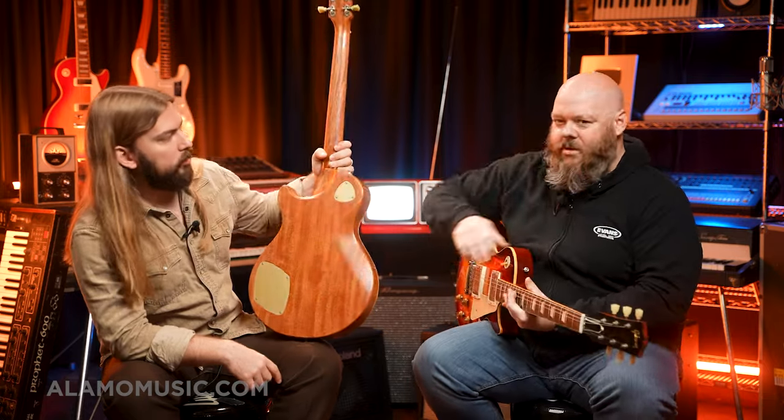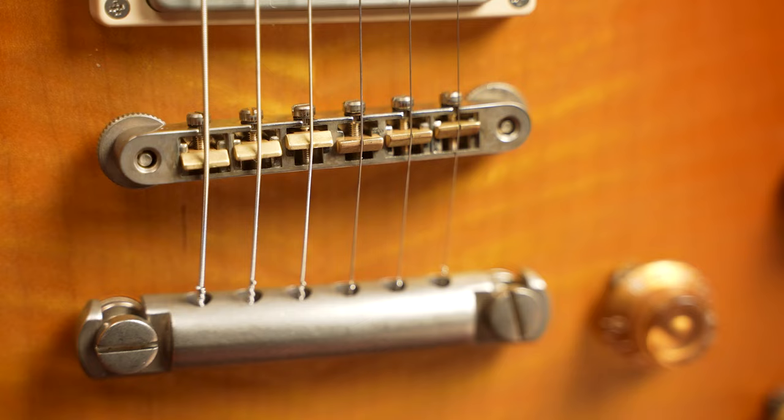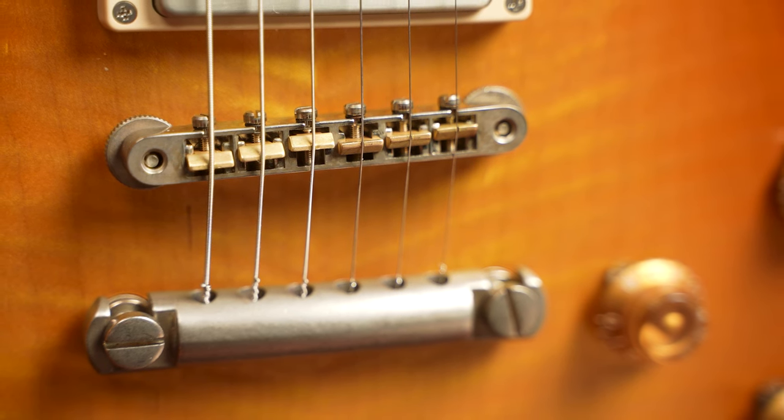It's still gloss, but it feels super thin, but still sturdy. It's awesome. It's all full nitro. You can get these, not relic, but they'll do a checked nitro finish if you want that. The bridge and hardware are all brass saddles. Brass, I didn't get those on my 59. Come on. The reason is because it didn't come in 59. But I think that's an upgrade.